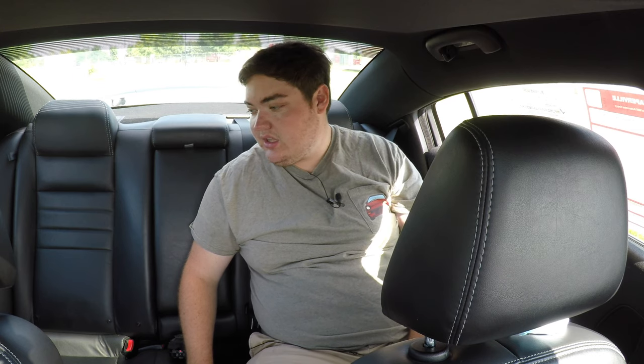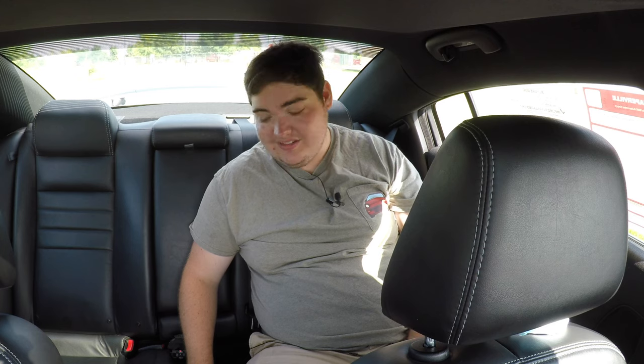Driving people around, this is a great experience. I would love to ride in the back of one of these for a while. Leg room is great. My knees don't have a prayer of touching the front seat. Heated seats back here. I mean, what more do you want? I love it back here.